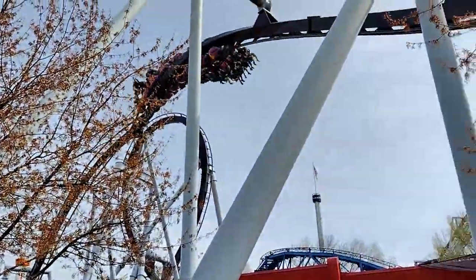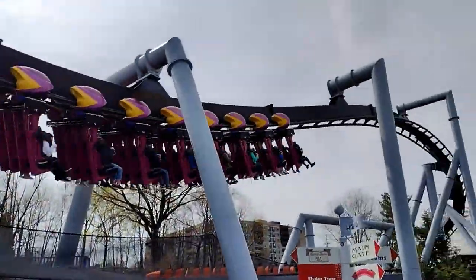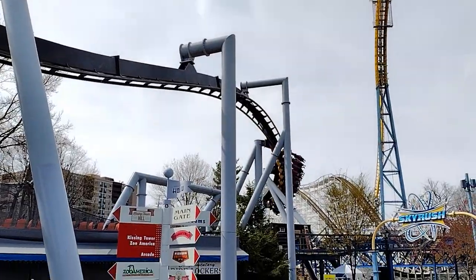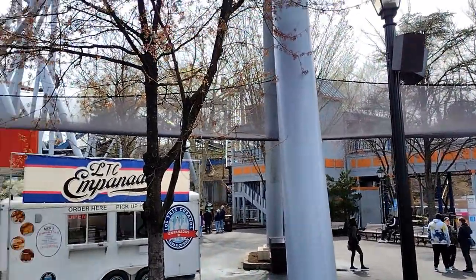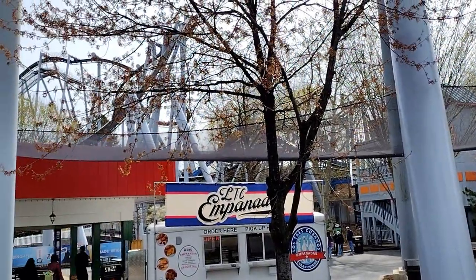Alright guys, today I'll be reviewing Great Bear at Hershey Park. This is the B&M invert here, and it's a pretty fun ride. I'd say it's a mid-tier B&M invert, maybe lower tier, and I'll explain why in this review.